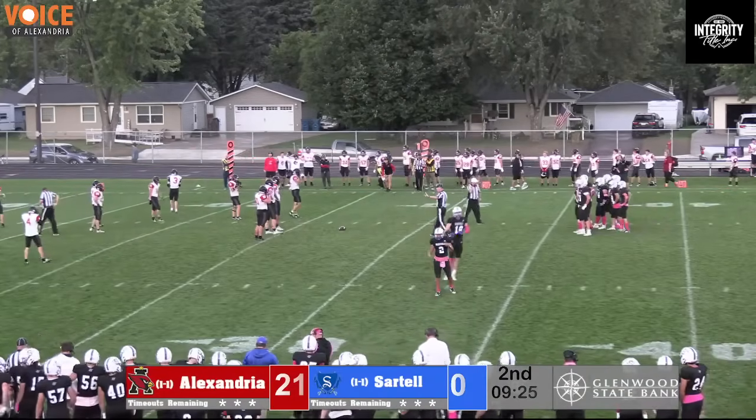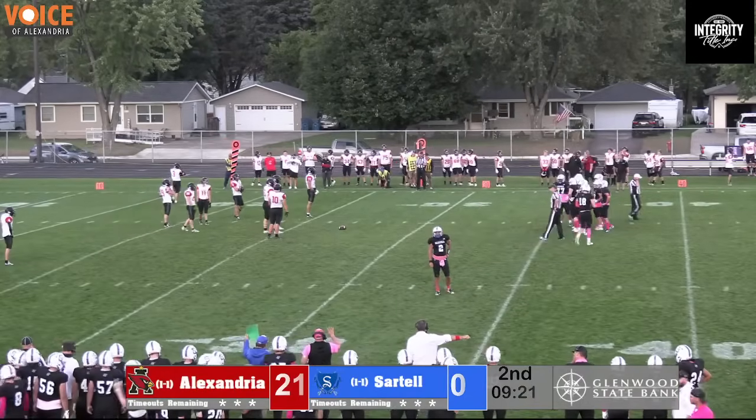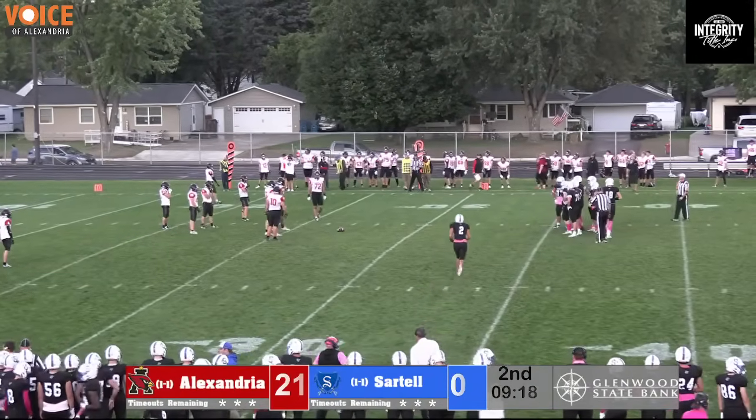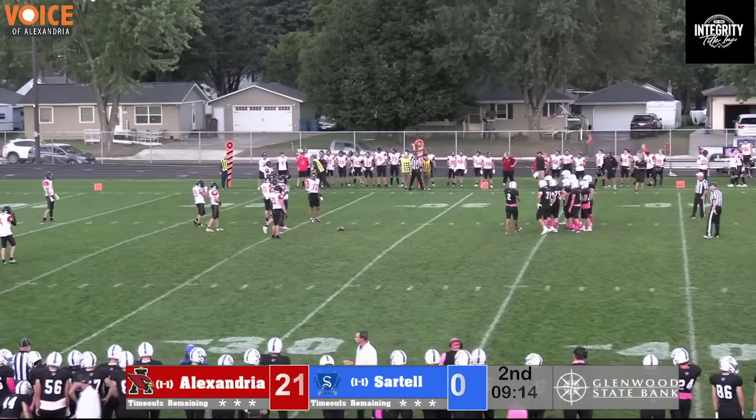So now the Sabres have strung together 3 first downs on this series, which has gone from the Sartell 22 inside the Alexandria 30. The line of scrimmage is now the Cardinal 27-yard line.